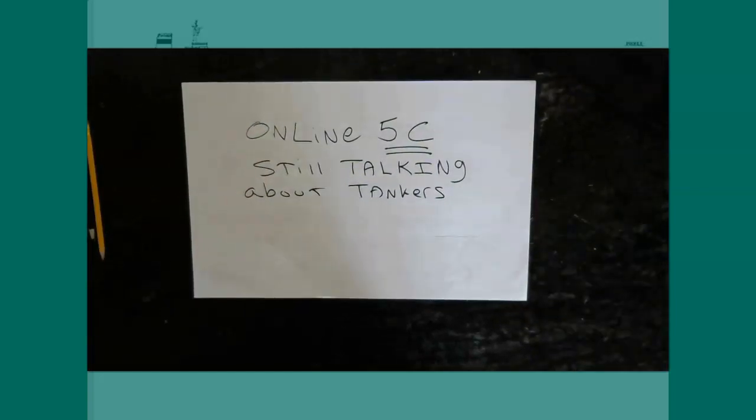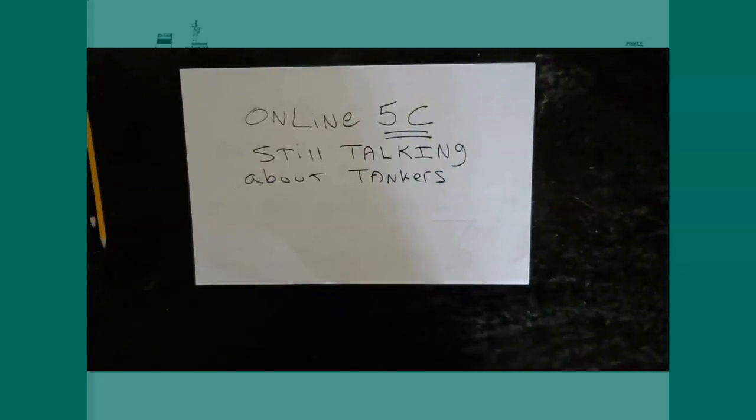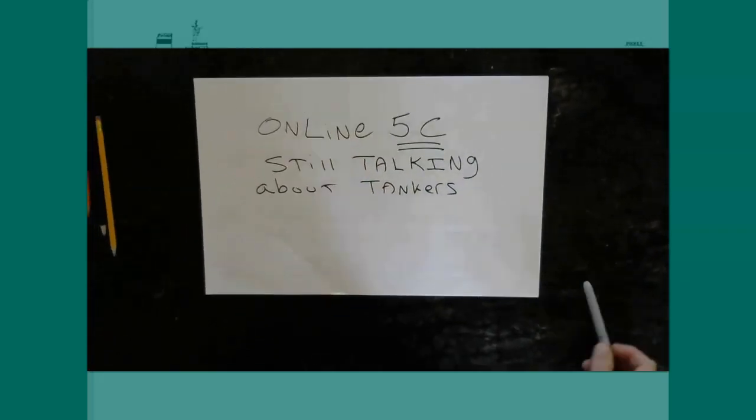And you can see that I'm simulating being on a boat here. We've got the rocking of the ship on this piece of paper. That's what it looks like to me.